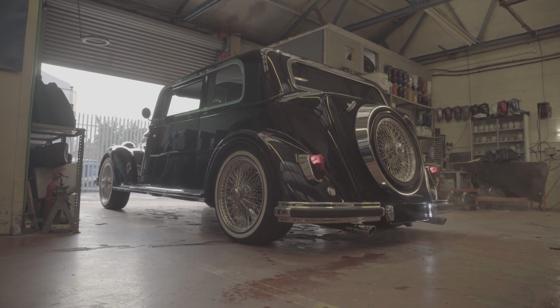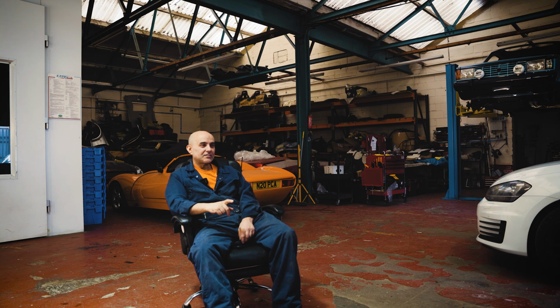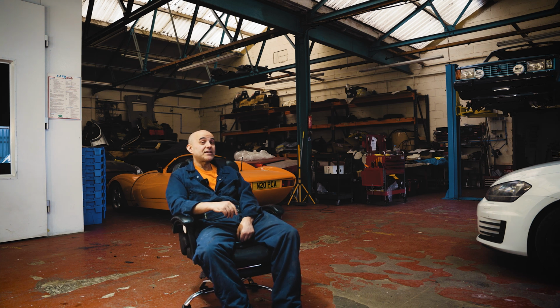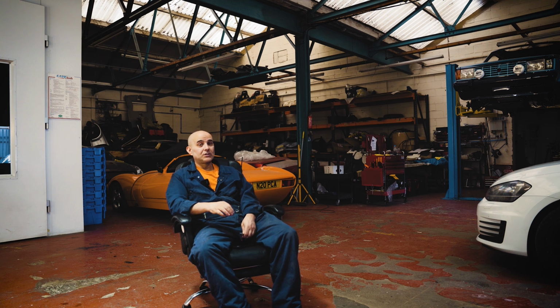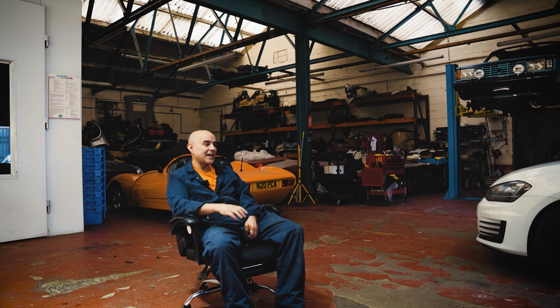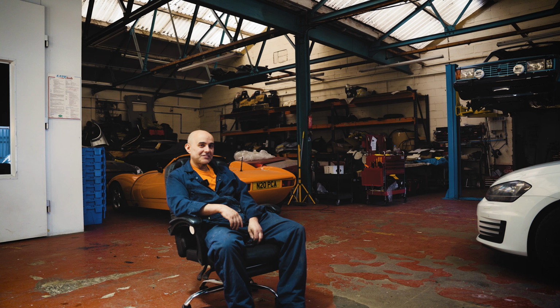I think my favorite thing about the car is just that we did it. The owner went to the States to get it done by some very well-known companies, and they said it's impossible to do, and he came over here to this little workshop and we did it. We're no big name or nothing, but we did it. So for me, that's it, yeah.